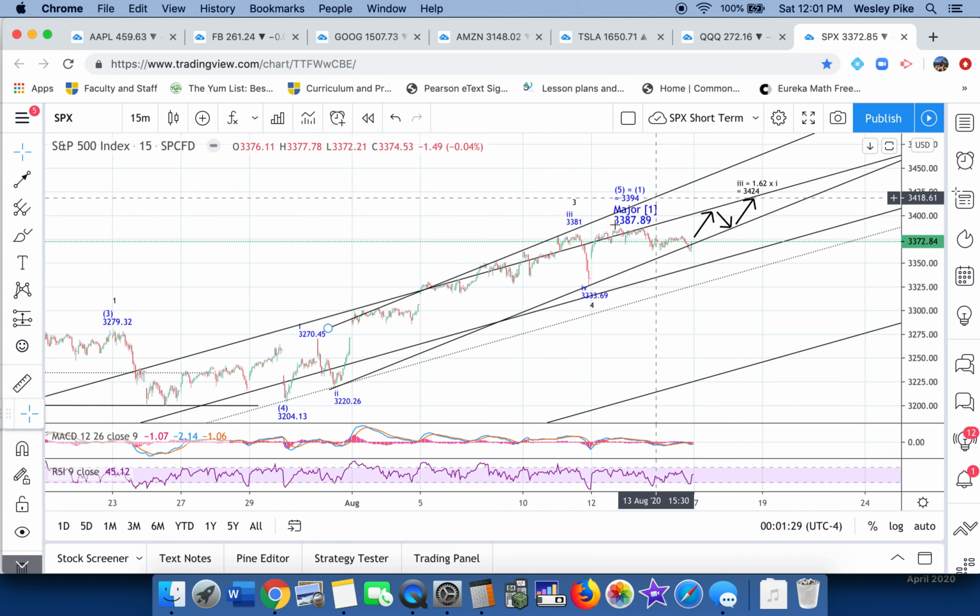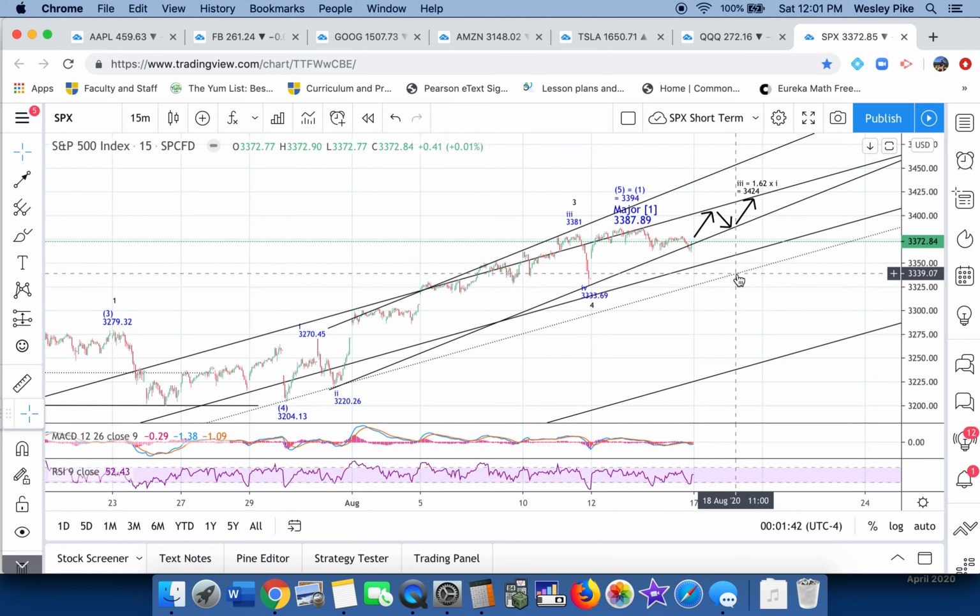Again, the bear target needs to be in there. We're going to have to see rail breaks. So we're going to have to see 3370, followed by 3350, followed by 3340, and then if 3340 breaks early in the week to the downside, you see there is so much space to fall.